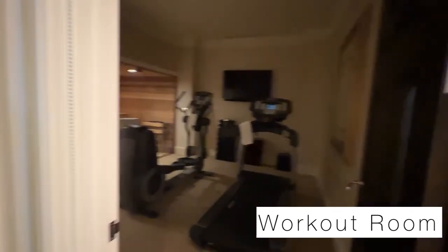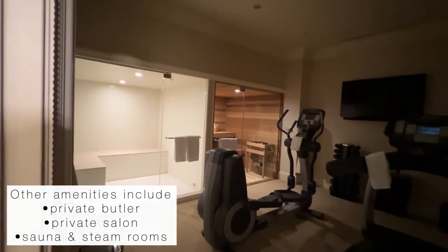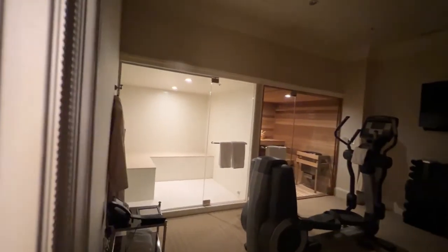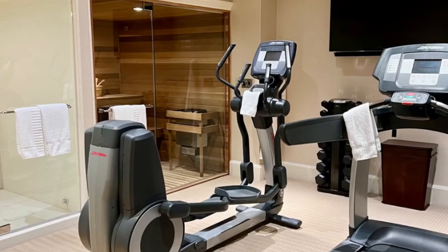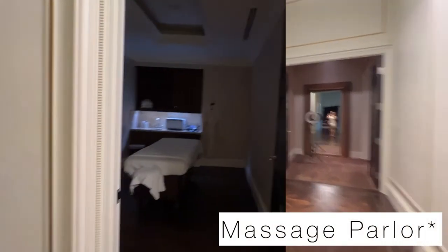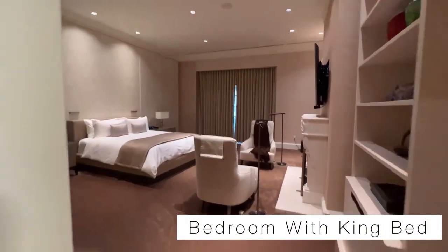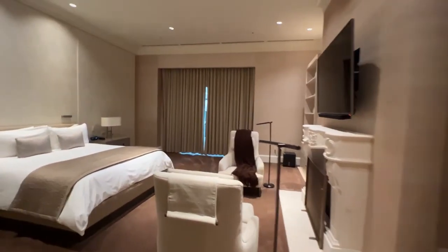If you feel like working off all of your Vegas food, you have the gym and the sauna and the steam room. How fantastic. On the other side, we have the bedroom. You have a spa room if you want to order in a massage therapist. And you have one of the master bedrooms.